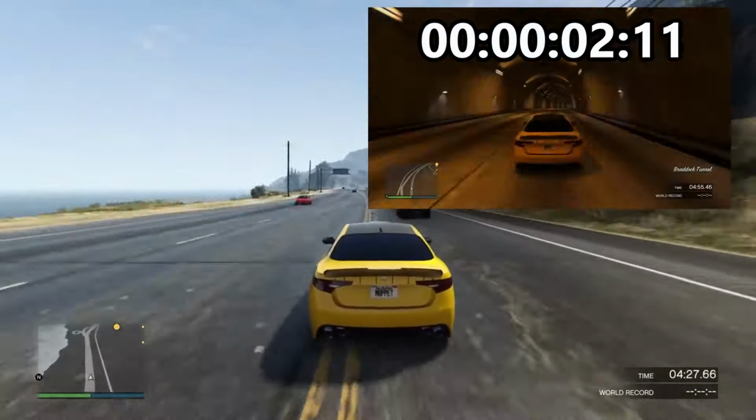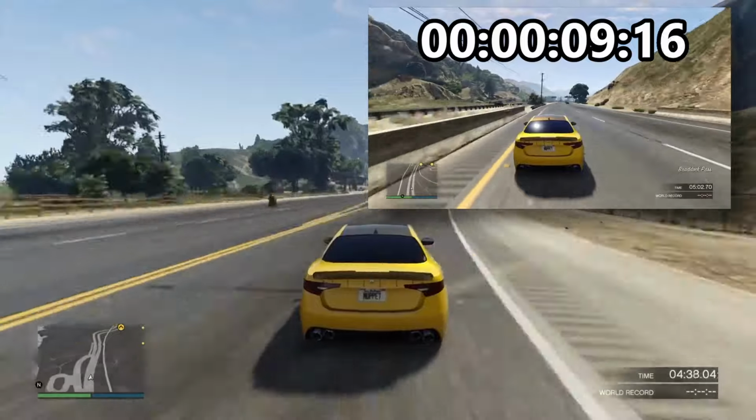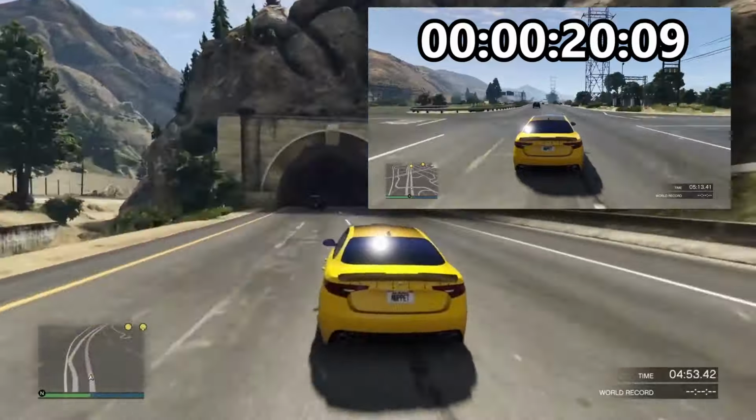And that's a lot better than so many of the other engine notes in this game. Really individual, quite raw, quite realistic actually, because in real life these cars are very sporty, quite raw.